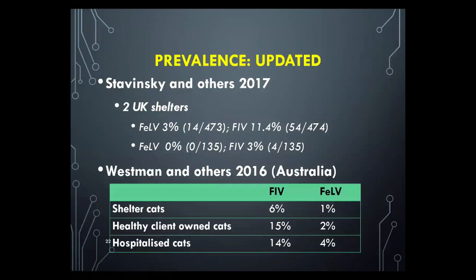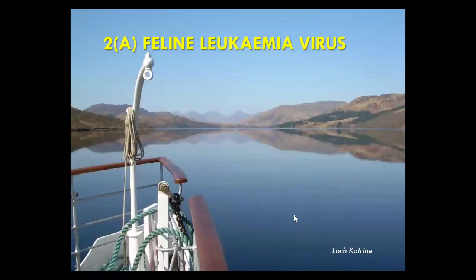And in 2017, Jenny Stavisky published some work done with the RSPCA, showing that in fact, feline leukemia virus was now considered really quite uncommon, and only a very few cats were found with it. And that's also backed up by a study by Westman and others in Australia. So across the world, feline leukemia virus has really become a relatively uncommon infection. Whereas feline immunodeficiency virus is still out there. 11% in one shelter in the UK, 15% in Australia, 14% in the hospitalized cats, 15% amongst healthy client-owned cats. So there's a lot of cats out there, perhaps 1 in 7, 1 in 8, that have feline immunodeficiency virus.